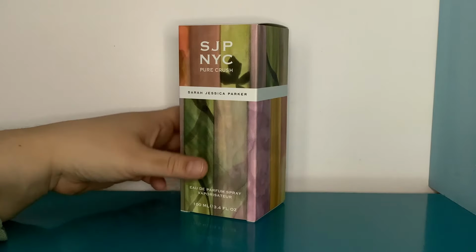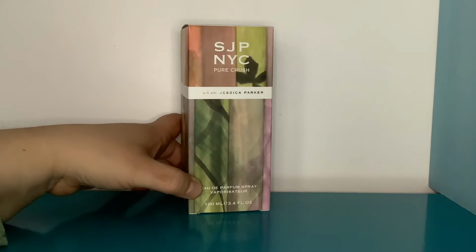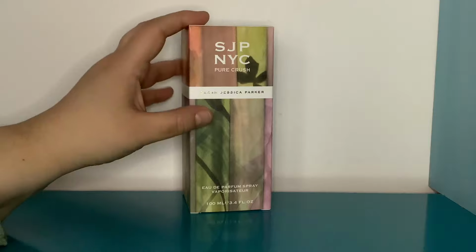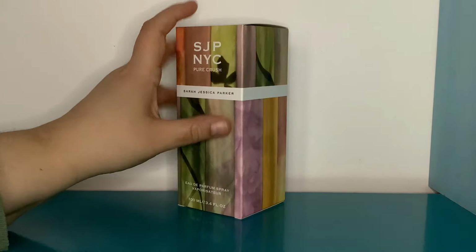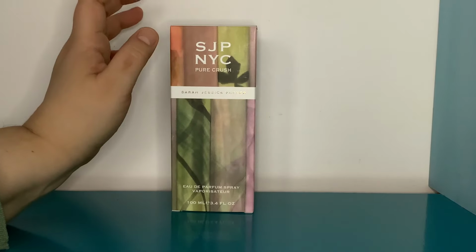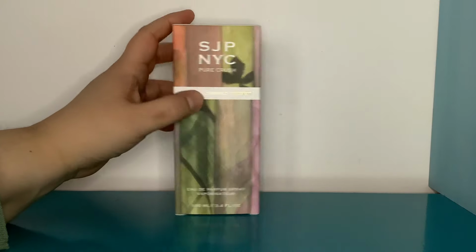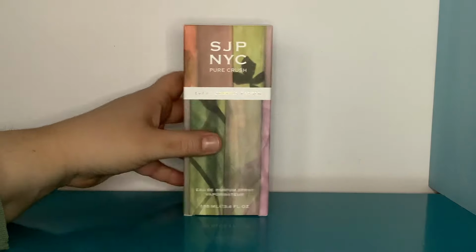So that's what I'm going to wear. It lasts way longer. It's much stronger. This is very similar to the original Crush, but this one's a little bit more like coconut water, and there's way more white florals and vanilla in this. It's very vanilla-y. So the original Crush is much more like coconut cream with a hint of white florals, and it's not massively vanilla-y. This is coconut water, very vanilla-y and way more white florals, which is why I find this one a bit more difficult to wear.